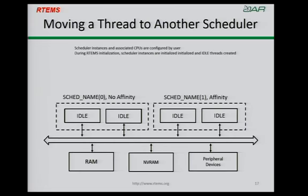So during RTEMS initialization, all the schedulers are initialized, and the idle threads are created. And also during RTEMS initialization, normally you create 1 user initialization thread, and it will start on the default scheduler, and all of the schedulers start assigning cores from the highest number to the lowest number, so it's going to run on core 1.